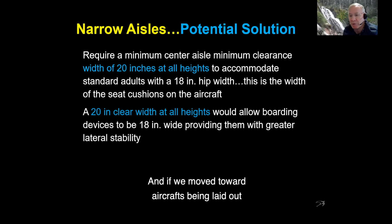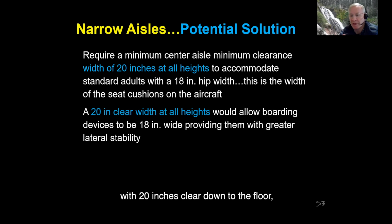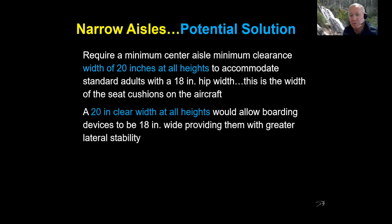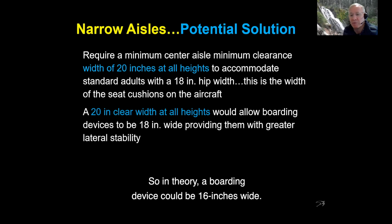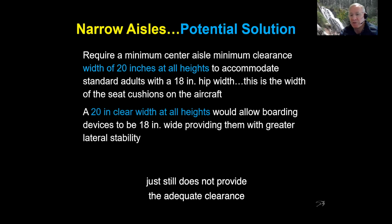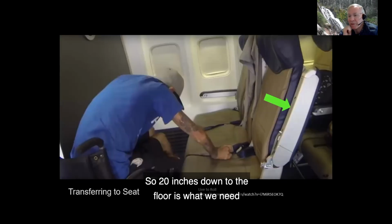And if we moved toward aircraft being laid out with 20 inches clear down to the floor, that would change the situation. Most single aisle aircraft, the 737s, are all a full 18 inches wide on the aisle, not 20, but 18. So in theory, a boarding device could be 16 inches wide, but the 18-inch wide aisle still does not provide adequate clearance for people's hips to fit down that aisle to their seats. So 20 inches down to the floor is what we need in the aircraft aisle.